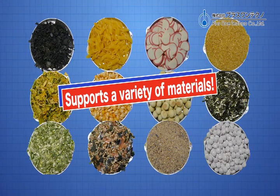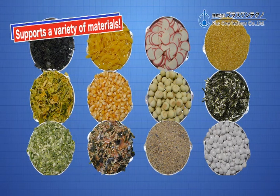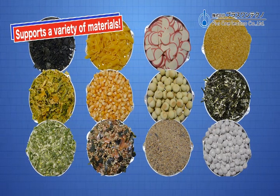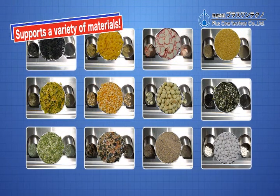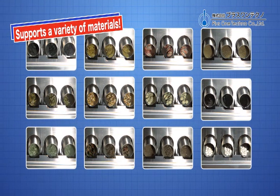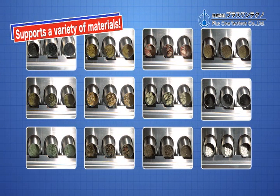Supports a variety of materials. It demonstrates overwhelming power in situations which require small quantity measurements, such as for instant foods, health foods, condiments, tablets, and other medicines, teas, and powders.